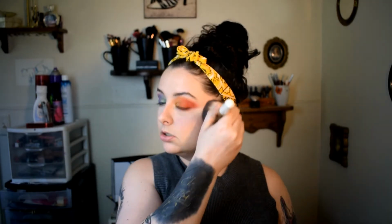I haven't used this in front of these lights very much, so hopefully it doesn't look too crazy. In person, it looks really nice.